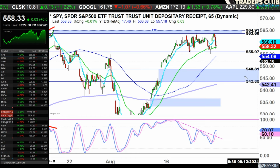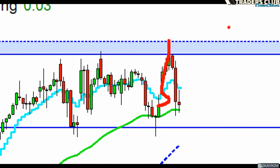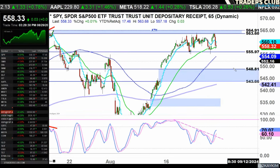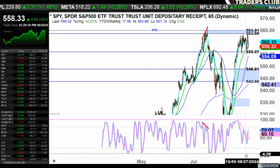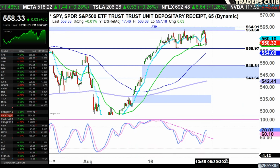If that down gap doesn't get filled, we could still see some shenanigans to the downside. That's probably the reason why we see this up gap. Looks like bulls are on their way to finally fill that all-time high down gap, but it didn't. You see how quickly we lost the micro-term. We're right on the short-term moving average now, and just kind of hanging out here, as you can see.